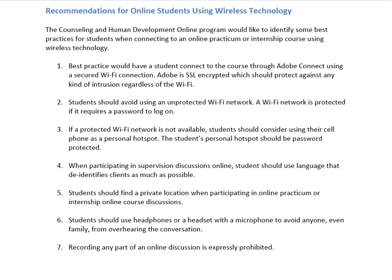1. Best practice would have a student connect to the course through Adobe Connect using a secured Wi-Fi connection. Adobe is SSL encrypted, which should protect against any kind of intrusion regardless of the Wi-Fi.